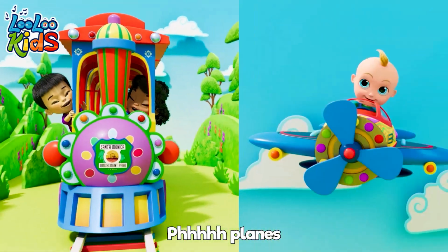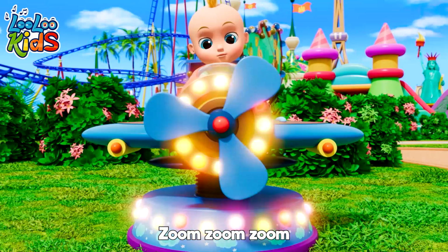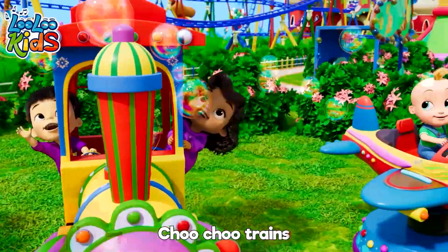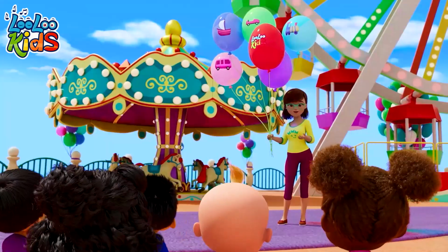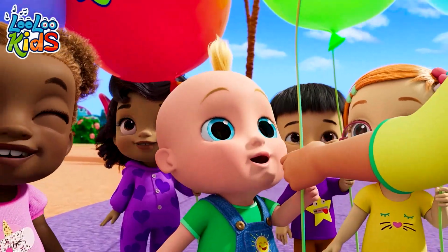Choo-choo trains, trains. These are the noises that a vehicle makes. Zoom, zoom, zoom, beep, beep, beep. Neena, neena, honk, honk, honk. Choo-choo trains, trains. These are the noises that a vehicle makes.